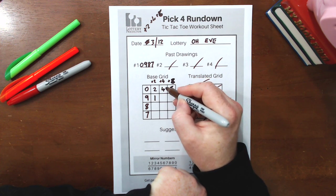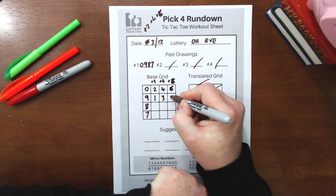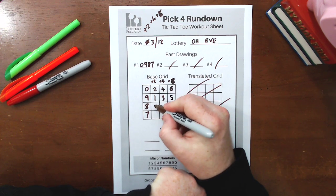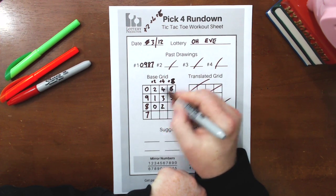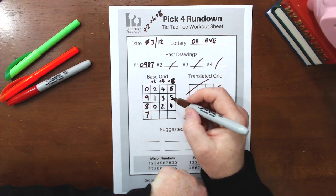9 + 4 is 13, so we'll take the 3. And 9 + 6 is 15, so we'll take the 5. Next one down, 8 + 2 is 10, which is a 0. 8 + 4 is 12, we'll take the 2. And 8 + 6 is 14, we'll take the 4 from that.